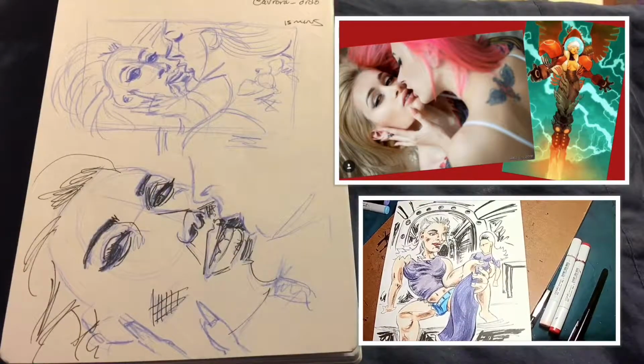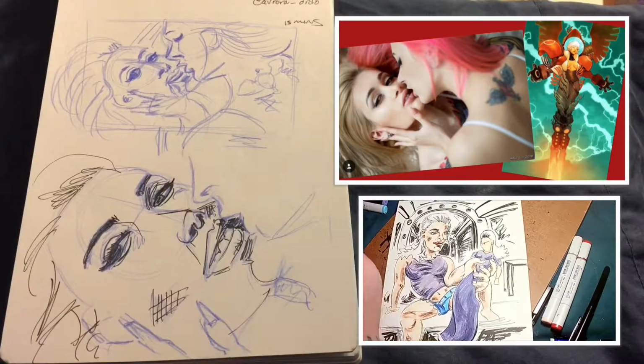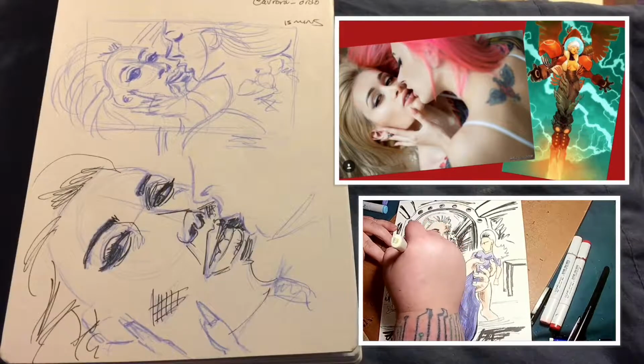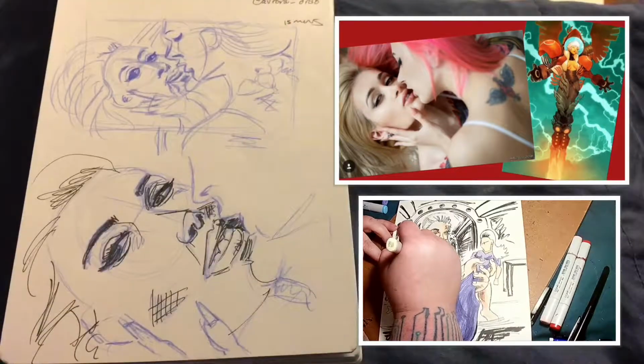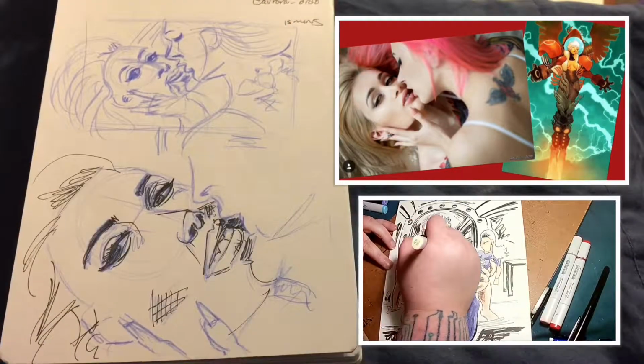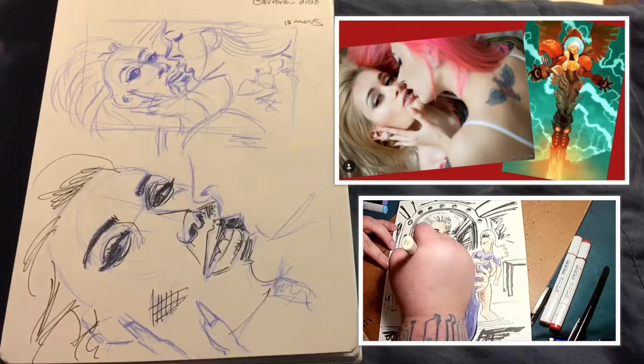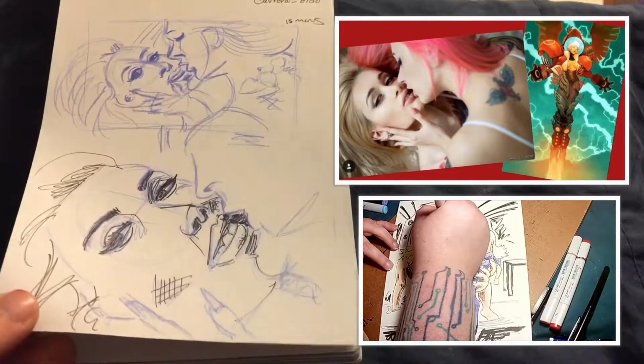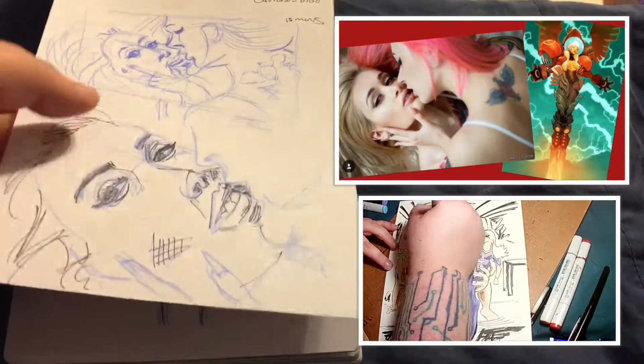You got this one. Found this chick. She's got great tats, and this was one of the pictures that she had posted recently. Noticed the neck tattoo as well. I want to get to a point where I'm drawing more tattoos on my characters, just little things to set them apart from people. Just more details, more designs.